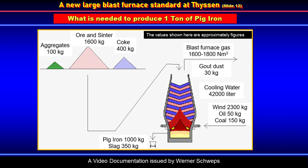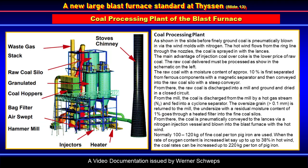The aggregates begin to soften and melt in the shaft at about 1100 degrees Celsius. This is made possible by the carburization of the iron. As shown in one of the coming slides, finely ground coal is pneumatically blown in via the tuyeres with nitrogen. The hot wind flows from the ring line through the nozzles, and the coal is sprayed in with the lances. The main advantage of injection coal over coke is the lower price of raw coal.